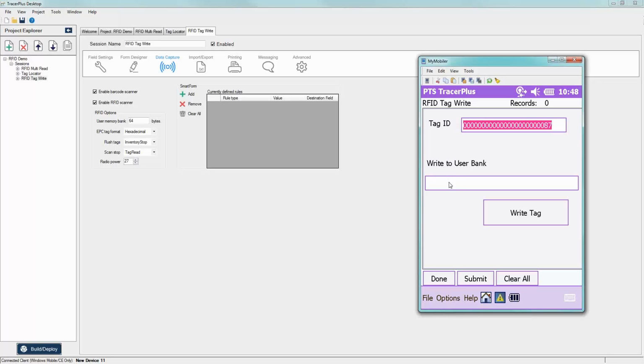So now what we want to do is write to this user's memory bank. So right now, if I were to pull the scanner, my barcode scanner is on, but you'll notice it's not reading any RFID tag that I have hovered over here. So if I were to scan a barcode, so I don't know if you heard the beep or not, but I just scanned a barcode label here. Maybe this is the serial number of the item. So now we want to click the right tag.